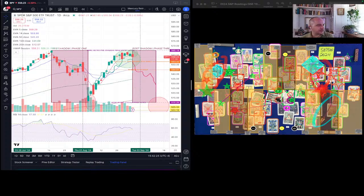LLY this week and the next. So it looks like we probably open lower tomorrow and there's a big move to the upside. That's probably what's happening. We open lower and there's a big move. That's why I'm getting less conflicting energy.